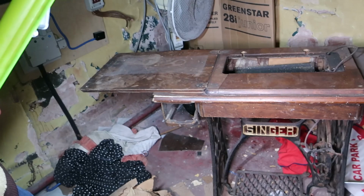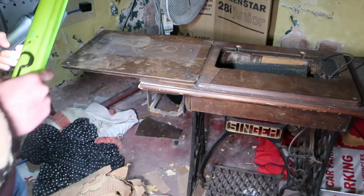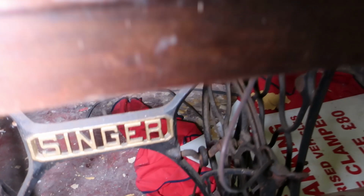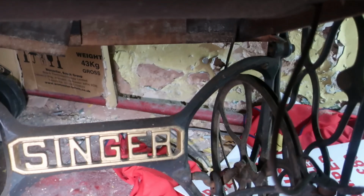Mainly just storage and bits. Clothes, a lot of clothes. Could have been somebody staying here at some point. A squatter, maybe, yeah. A lot of them get evicted. It could be a couple of them, to be fair. All these old paintings. There we go. So just a lot of car parking signs and other bits and bobs. Yeah, car parking. I'm hoping I don't get a ticket for parking out there.